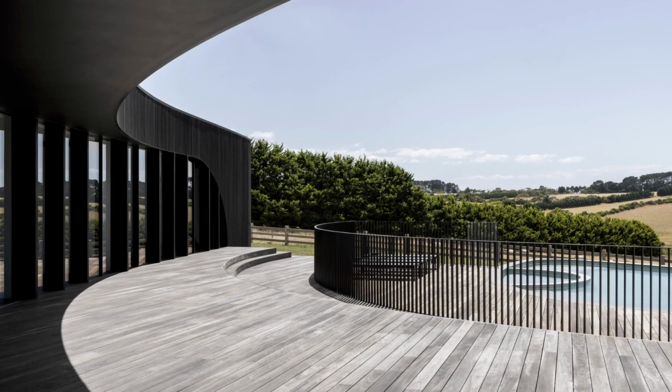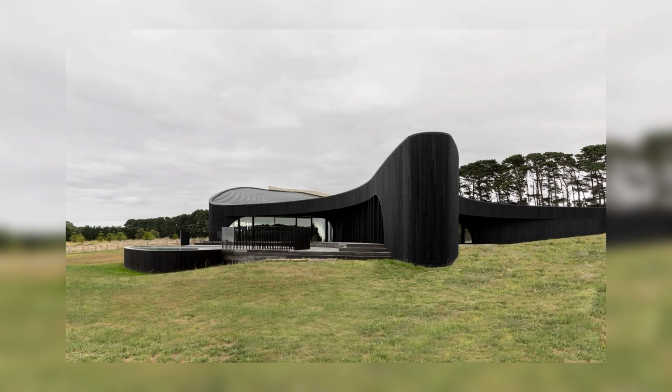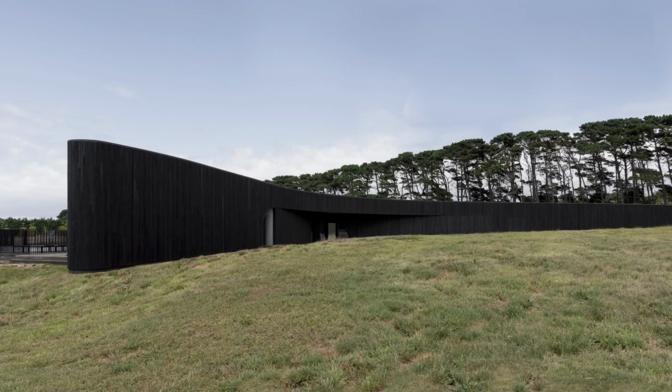Peninsula House is envisioned in the round, to sit harmoniously in the topography of its site, its raw sculptural language belying its domestic use, an erosional remnant formed by its harsh, exposed coastal setting.